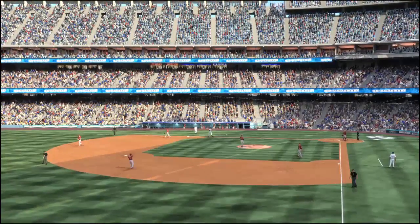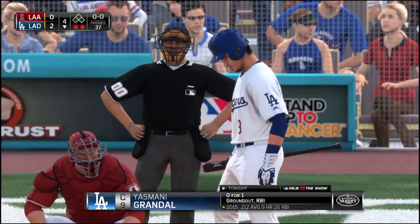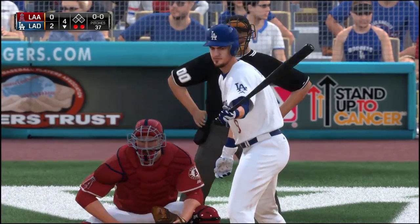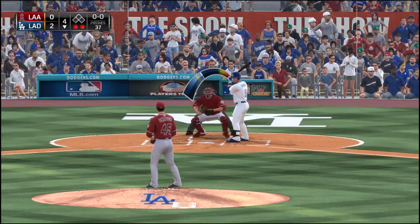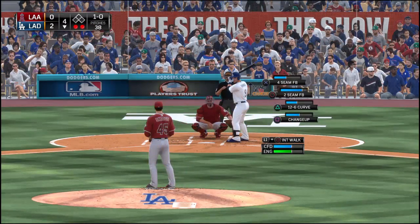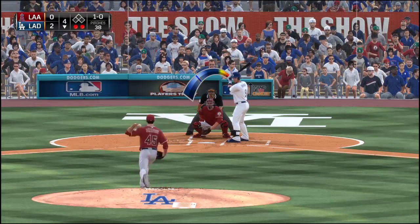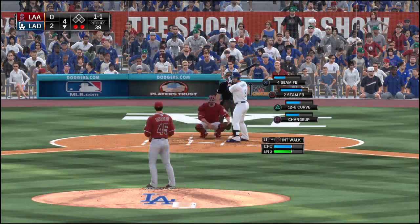Up next for the Dodgers, catcher Yasmani Grandal will stand in. He grounded out his first time. First pitch coming. There's a fastball missing down and away for a ball. 1-0. Here's the pitch. And this is sliced foul into the stands in right, out of play.